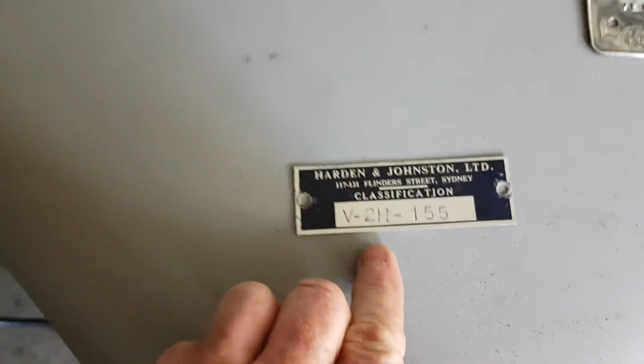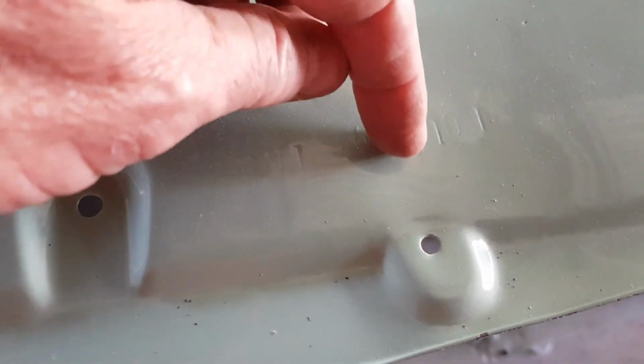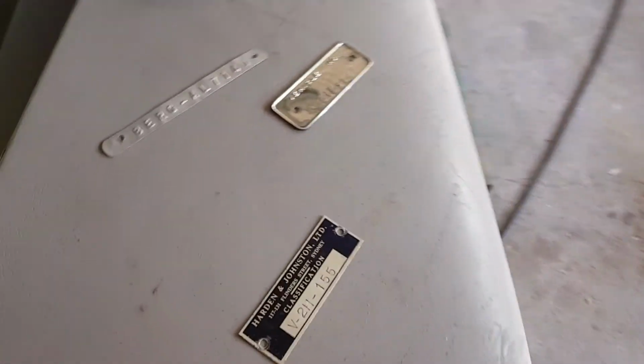And one more thing, that H actually can be found on the stamped body number of some people's cars. This is my VIN body number here on the front radiator panel. I've seen some cars that have got an H stamped right next to it. But I can tell you, we're still yet to find what that H actually means. Okay, that's all.